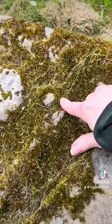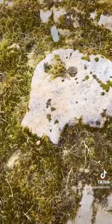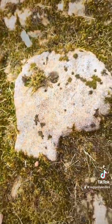And there it is. You can see the bones and the skull. These are medieval. His eyes are very close together.